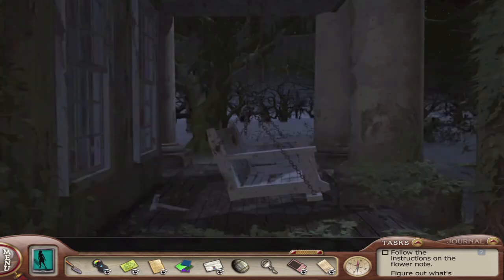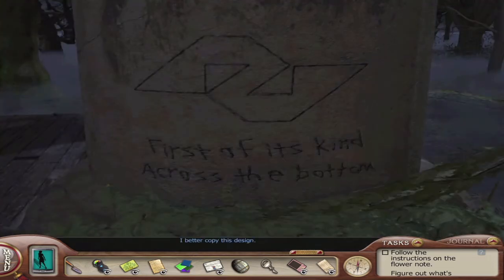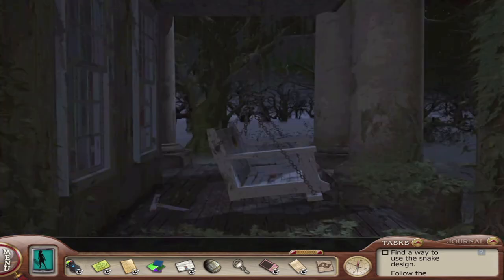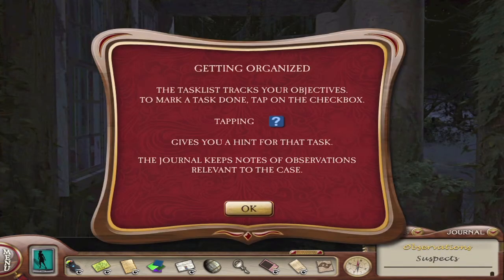Can I not? There we go. I better copy this design. Yes, please. First of its kind across the bottom. I wonder, is that in our notes?